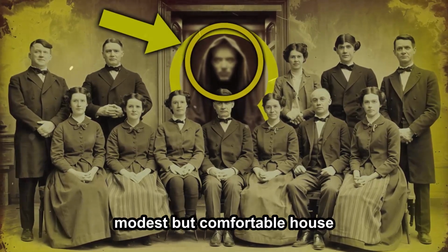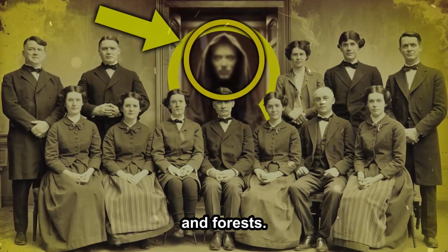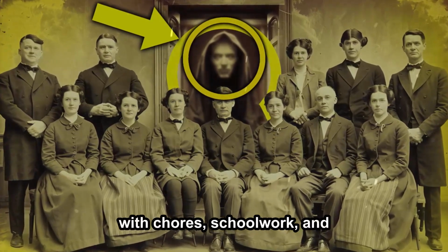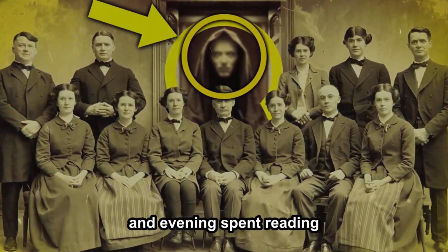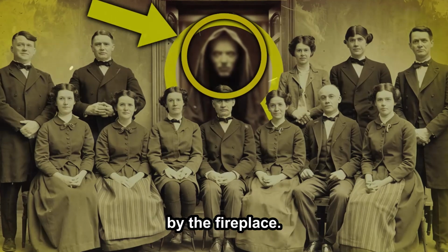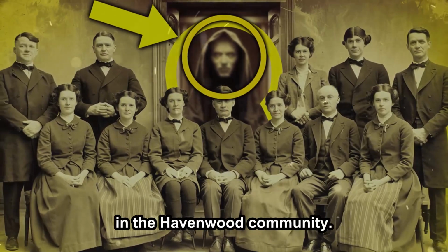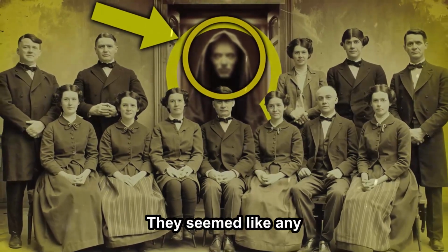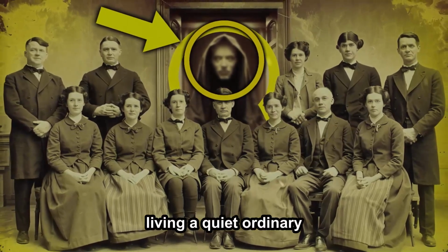They lived in a modest but comfortable house on the edge of town, surrounded by fields and forests. Their days were filled with chores, schoolwork, and simple pleasures like picnics in the park and evenings spent reading by the fireplace. They were a close-knit family, deeply rooted in the Havenwood community. They seemed like any other family in any other small town, living a quiet, ordinary life.